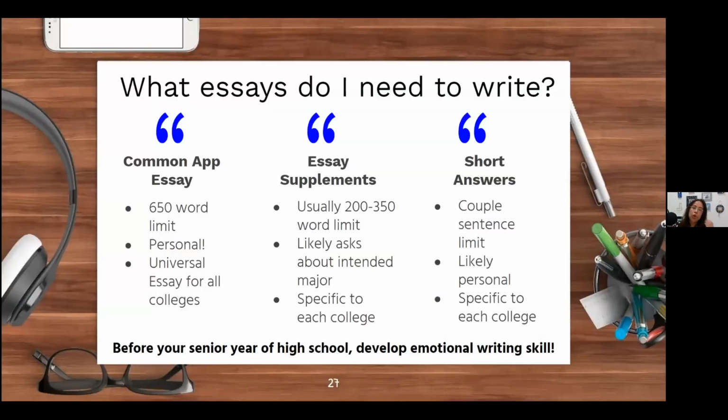Okay, so what are the essays that your senior would need to write? One is the Common App, which is 650 words. But if you're applying to the UC schools, they have a separate thing, they need other essays as well. And then you need essay supplements, which are very specific to the college, which are like 300 or 350 words.